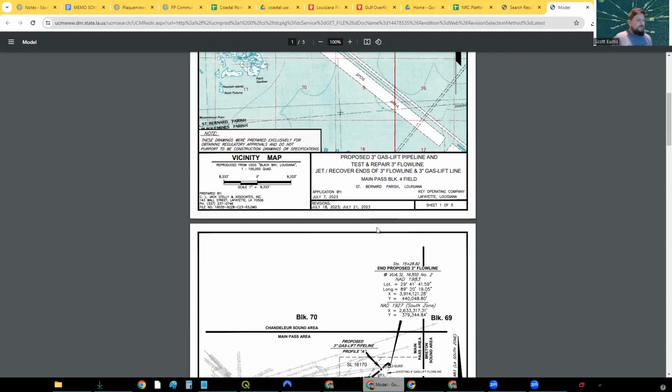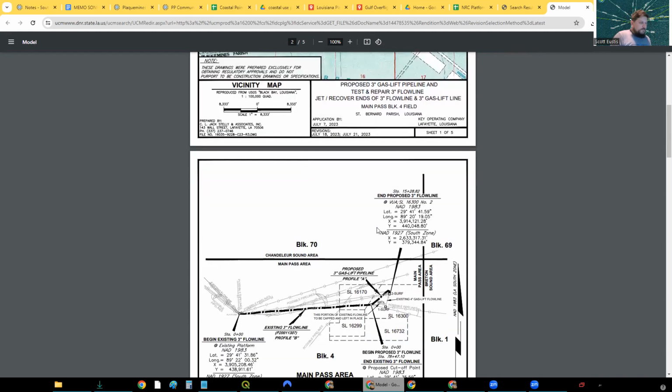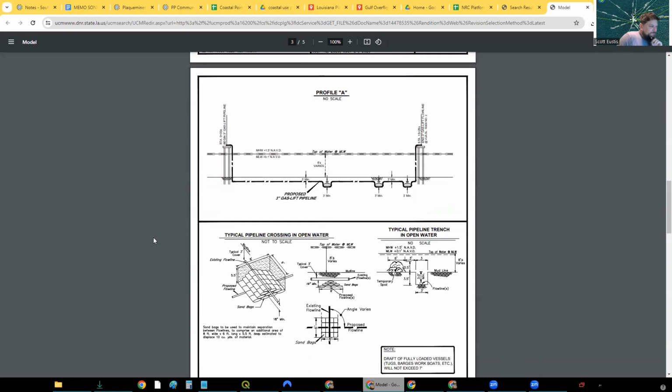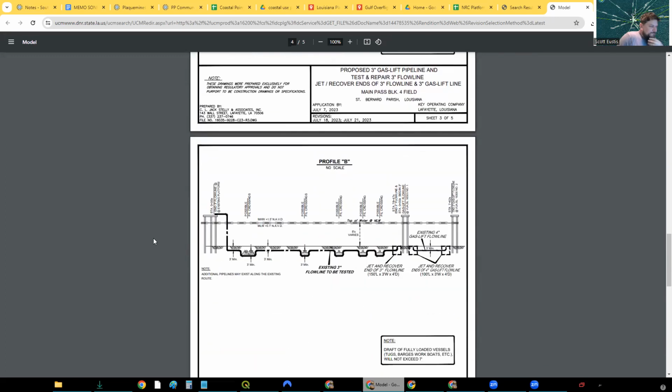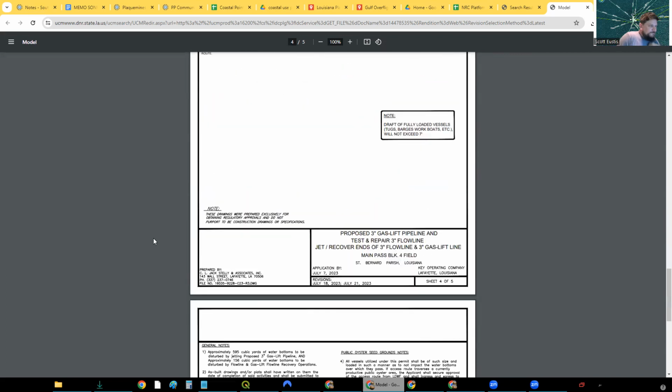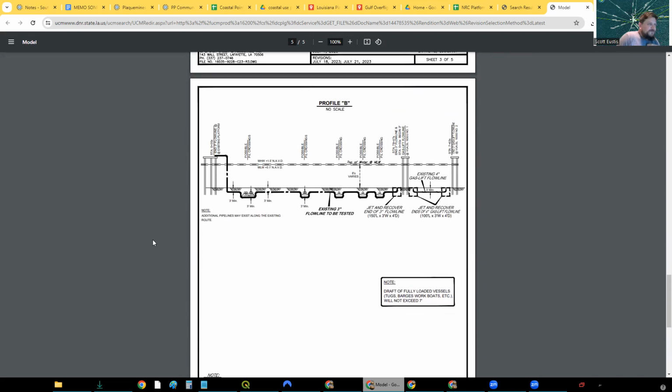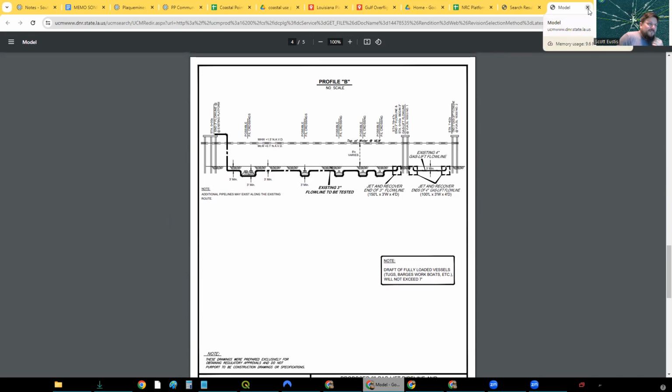So these lines are for a key operating company. Unfortunately, this hasn't named the platform, but there is an existing platform at this location with no name. We can even get typicals for the existing platform. It just has no name. So that one is fun.